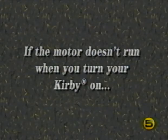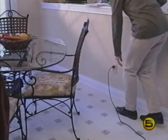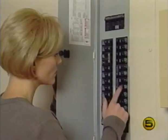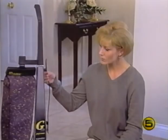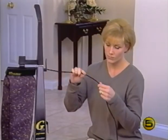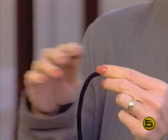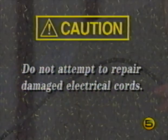If the motor doesn't run when you turn your Kirby on, make sure the power cord is plugged in. Check your breaker or fuse box to make sure the outlet has power. Look for breaks in the power cord insulation. If the cord is damaged, replace it with a genuine Kirby power cord. Do not attempt to repair damaged electrical cords.